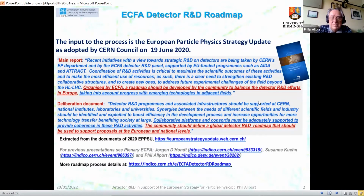So this process started really with the update to the European particle physics strategy, which was adopted by CERN Council in 2020. And in the main report, there is a discussion on Detector R&D, and one of the messages is that coordination of R&D is critical. Some areas of coordination already discussed in the document, such as AIDA, TRACT, EP department, and the RD collaborations, but really to maximize the scientific outcomes, they want to make the most efficient use of resources.